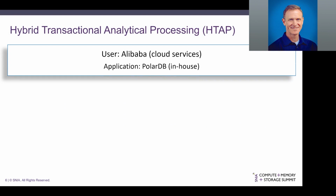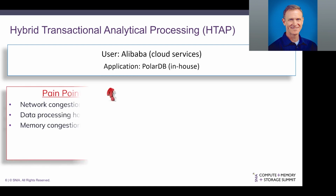So first example here was Alibaba that's running a hybrid transactional and analytical processing database. It's an in-house database called PolarDB. They had challenges around network congestion and data processing hotspots and memory congestion, where trying to run analytical processes and transactional processes at the same time across shared storage with multiple compute nodes was causing tons of data movement.